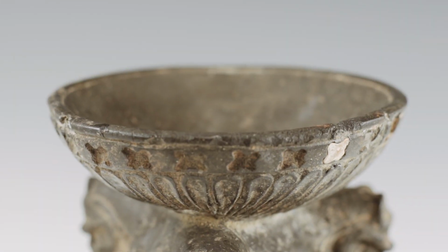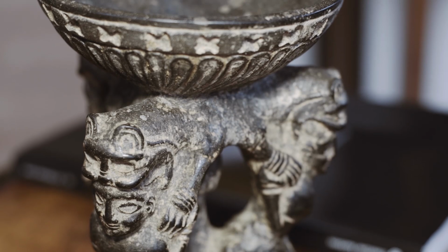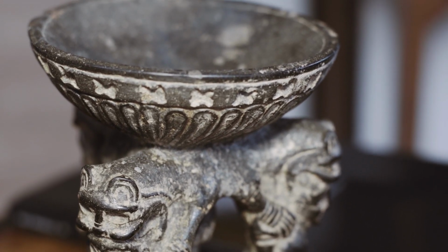It's made of a curious material, bitumen, and I guess the craftsman that made this was imitating another substance, a harder stone, which would be difficult to carve, as opposed to bitumen, which I guess would be easier. What's lovely about it is the nearly complete nature of the vessel itself. It's a surprisingly sophisticated piece.